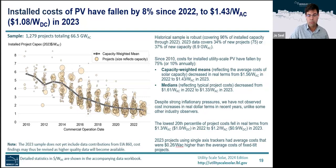For more recent 2023 numbers, we are including a variety of primary data sources, including regulatory filings, but also public press mentions or SEC filings, etc. What we overall see is that despite a lot of inflationary pressures, utility-scale solar has been able, on a national average at least, to maintain its capex. So in 2023, it even fell a little bit by about 8% to now $1.43 per watt AC. And so this is all denominated here in real 2023 dollars, taking into account the effects of inflation.